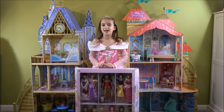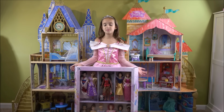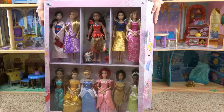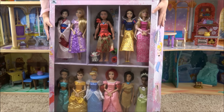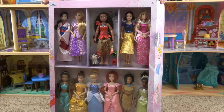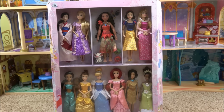Today we will be playing with Disney princesses. I am so excited because we have this big new princess set, and it comes with almost all the princesses. It's amazing, and it's also super duper huge.